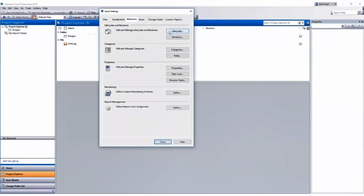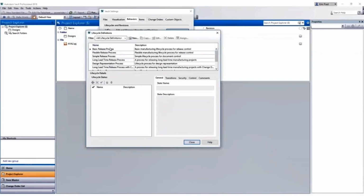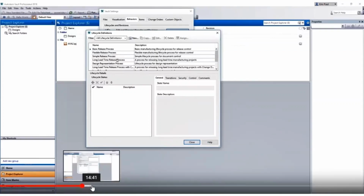So what are we going to do after those groups are created? We're going to generate some life cycles. And this is something that's in Vault Workgroup and Vault Professional to be able to control the basic lifecycle process of the files within your Vault, right? There's 2 ways to do this, item-based and file-based. Here we're going to show this as file-based.